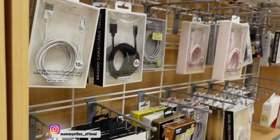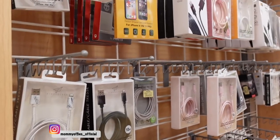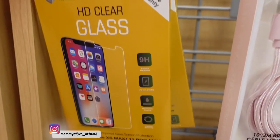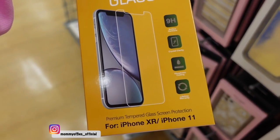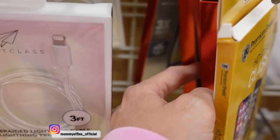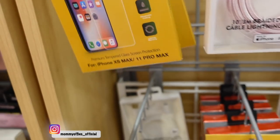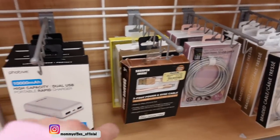They also have all of these iPhone accessories. We're gonna go over there in a second because I need a screen protector. Oh, I already found one. It's right back here. So I'm going to get this one and the 12 Pro Max. Is it back there? I don't know if I'll be able to find that one here because it's a newer phone. This is pretty, it's rose gold.